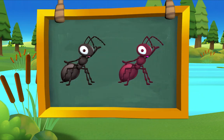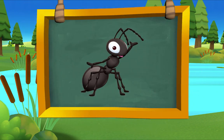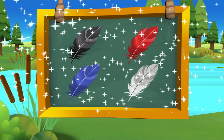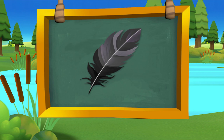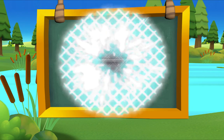Which ant is black? There! There it is! Black ant. Which dog is black? There it is! Black dog. Which feather is black? There it is! Black feather. Which bowl is black? There it is! Black bowl.